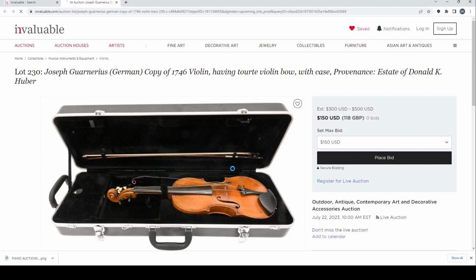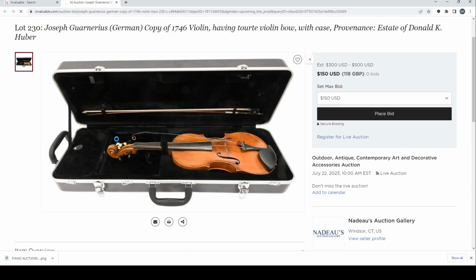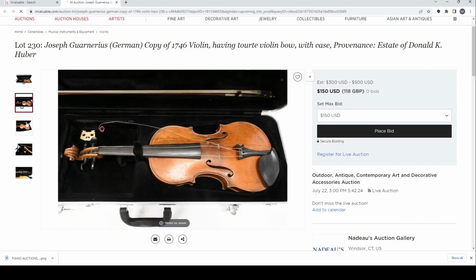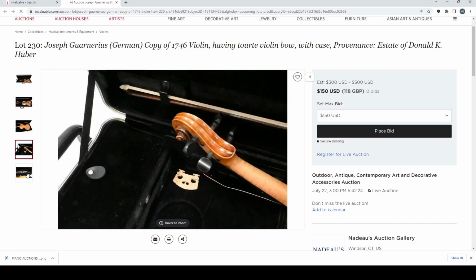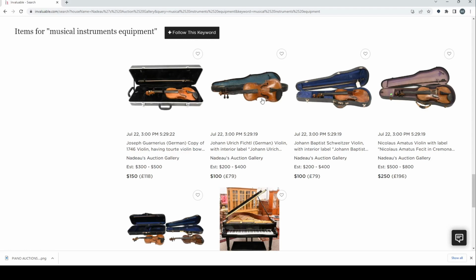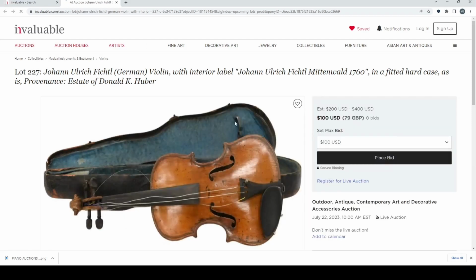Then we've got another violin here, a German copy of a violin, $300 to $500 they've got on that. Let's see, it's got, as they say, Guarneri type F-holes there. Does look like a kind of better level trade violin there. I don't think there's much else to see on there. It's a little bit difficult with the loading of the stuff.